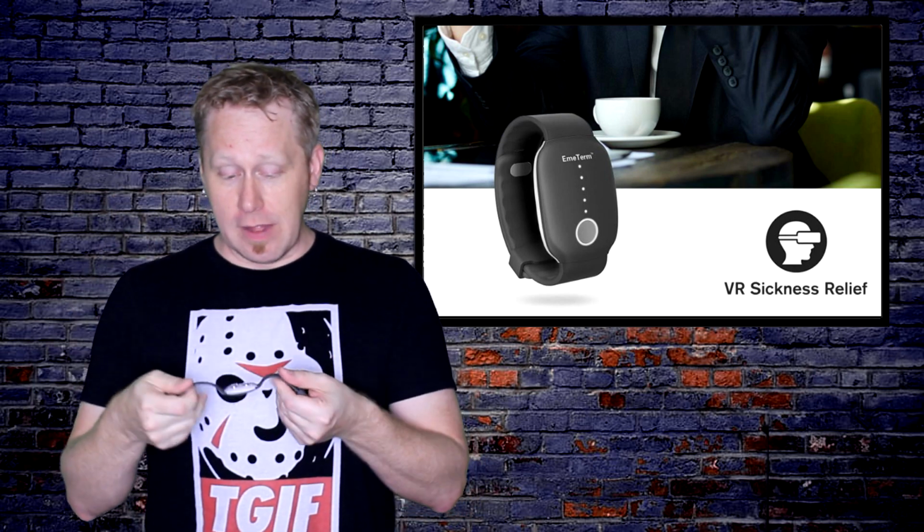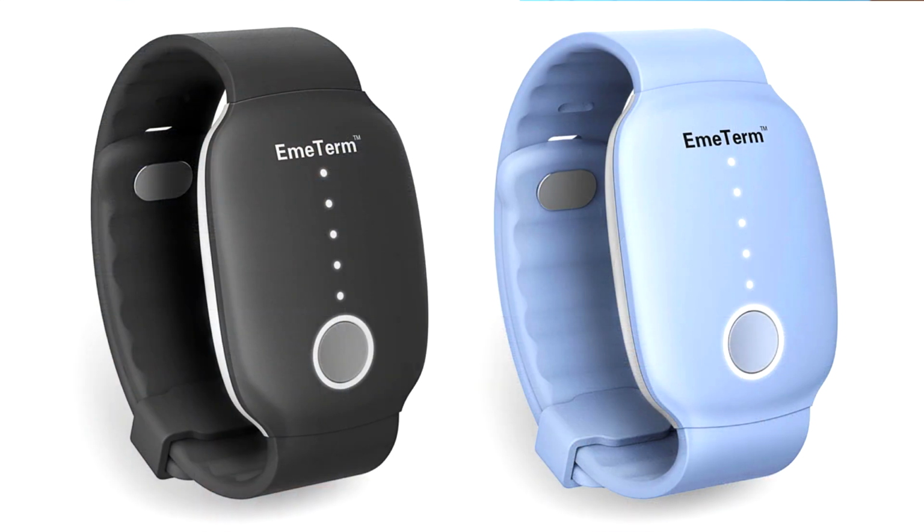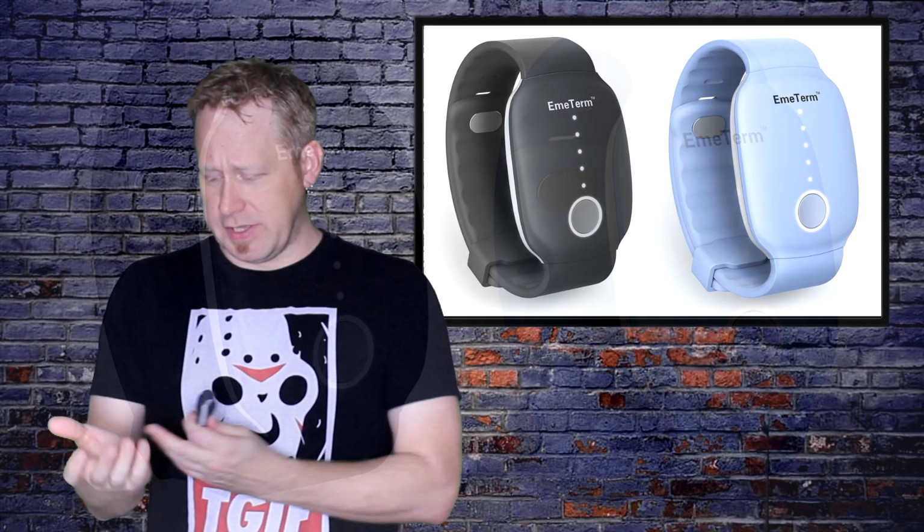Everything is built well. The thing is, but for a $100 plus device, I think this is $140 or $130 Canadian, it's not doing anything of what it says it's supposed to do.